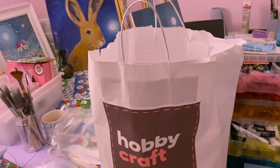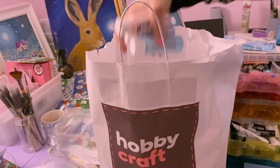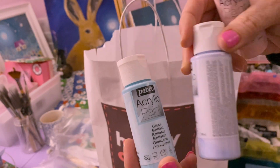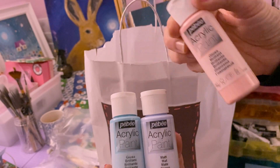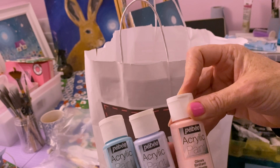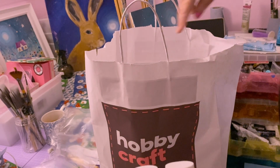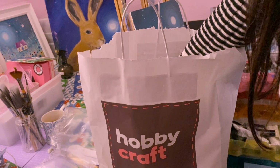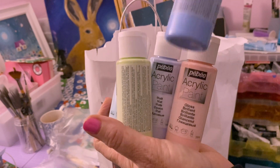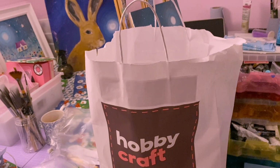And then we have some smaller pots, which were like £2.25 each. This is the PBO stuff again. In fact, I wonder if I've doubled up. This is a gloss paint, actually. So this is going to have a different look to the other paint. But I'll soon find out what it's like. So I've got these lovely pastel colours. Really nice. So I'm looking forward to using them.